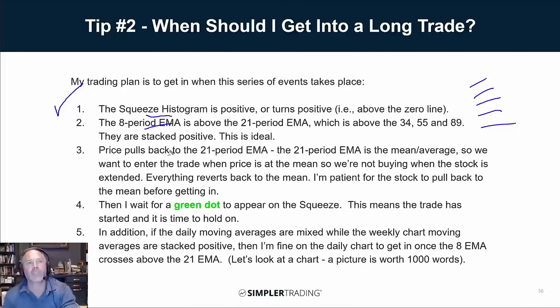Okay, that's the ideal situation. And then price pulls back to the 21-period moving average. Okay, that's my favorite entry. So the point here is that if there's red dots and it hasn't fired yet, but the moving averages are stacked positive and price is pulling back to the 21, I'm in. I'm anticipating that when it does release energy, it'll be to the upside.